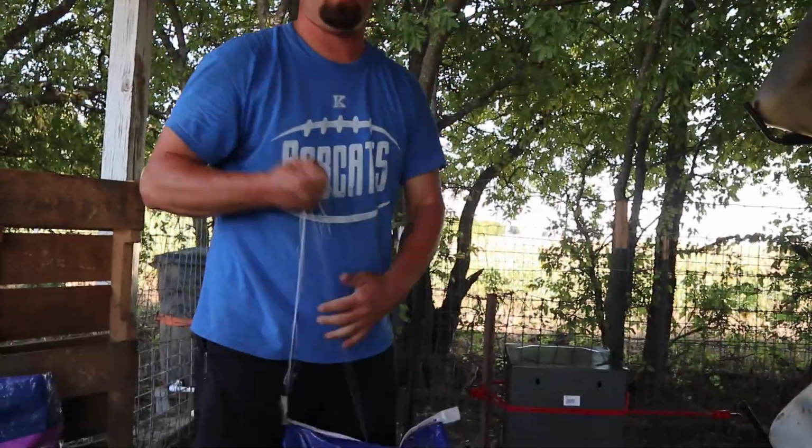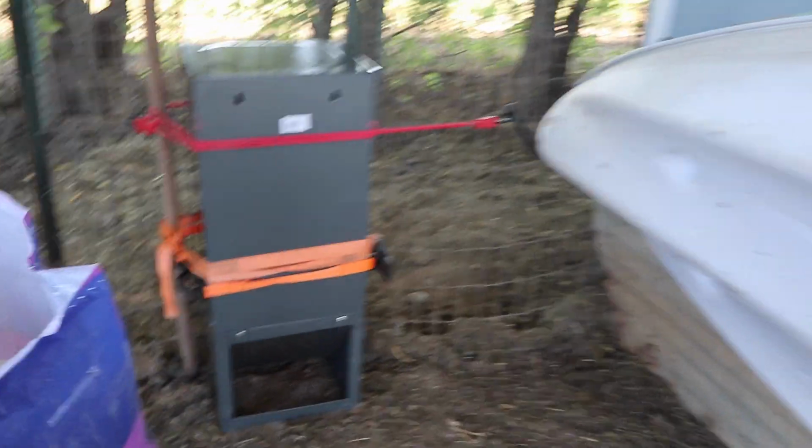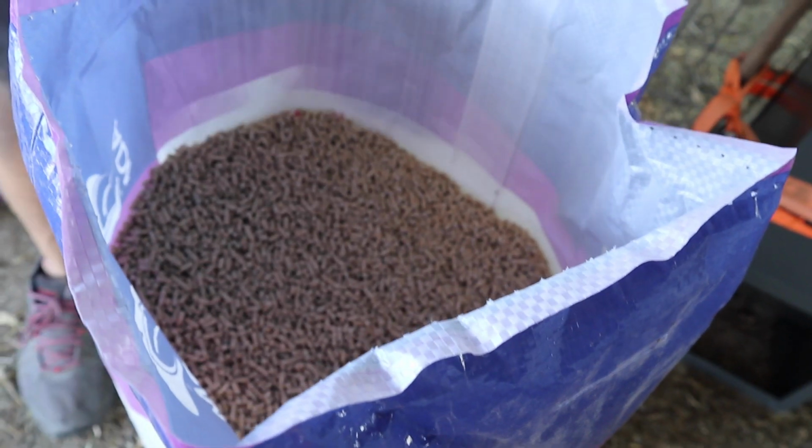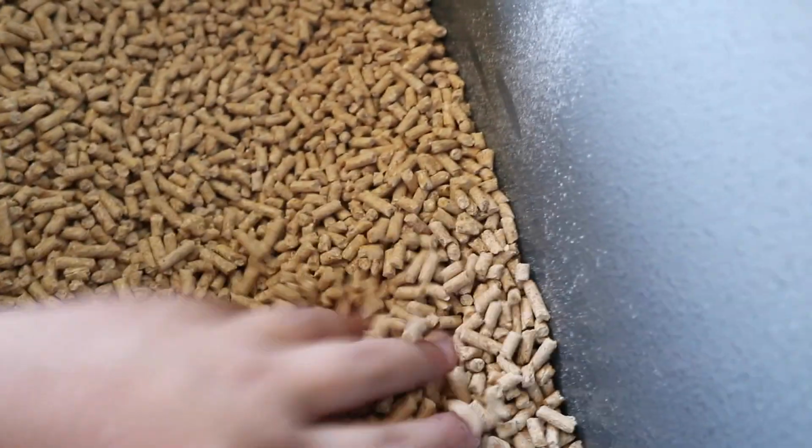Okay, alright guys, it's time for the moment of truth. This is the $5 bag of feed in the cat box. Come here. Look at all that goodness right there. Is it all that? So as she eats it, it comes down. Yeah, gravity. Look at that right there. See all that? That's good.